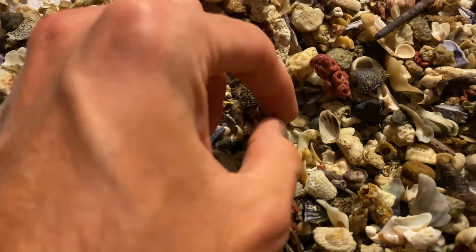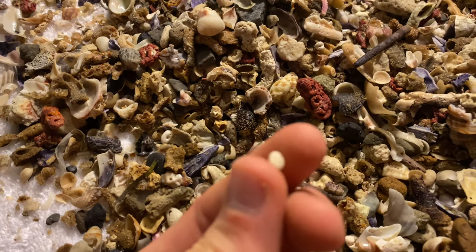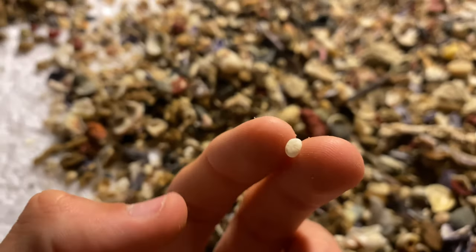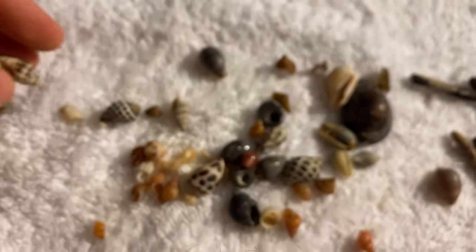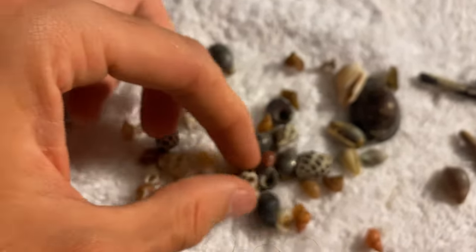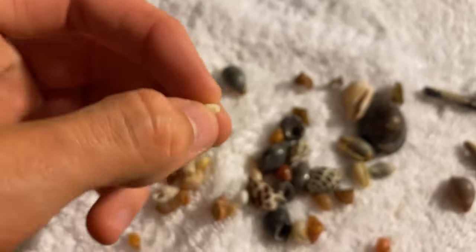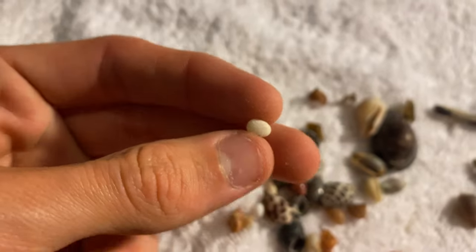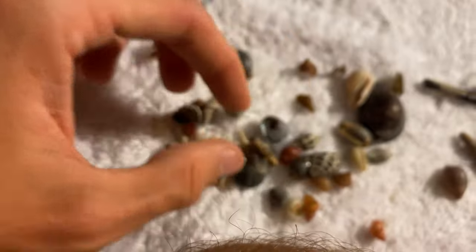Is that a sand dollar? Oh, it is. Look at that. That thing is tiny. See what I mean, you guys? So here's sand dollar number 2 out of all this bunch. Where's the first one? Dang it, it's on white. It's somewhere in there. I think that's it. Bit bigger. Seems I've lost that one now. Somewhere there. Oh, well, it'll be there.